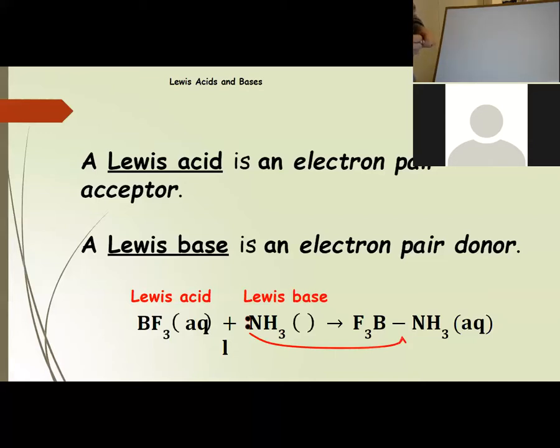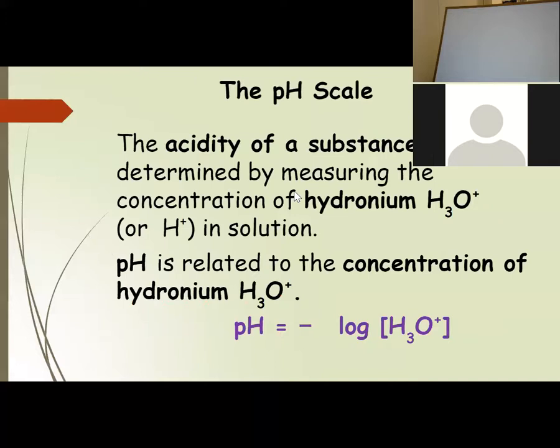I wouldn't particularly worry too much about the Lewis. Just remember the Arrhenius. That was just a good example of a different way that we classify them.